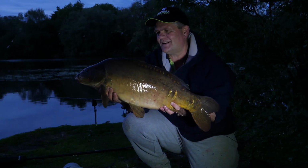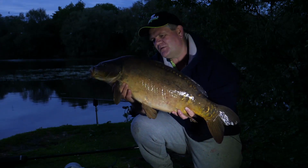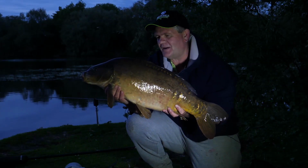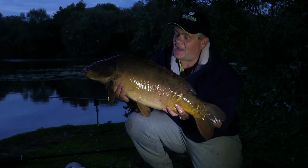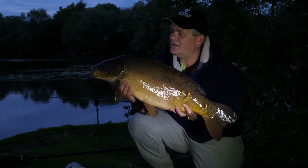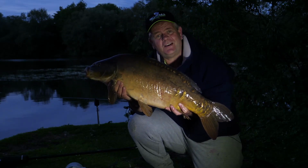An absolute stunner. This is what I've come to Horseshoe for yet again. Look at that, a beautiful, beautiful mirror out of Summer Bay. Stone system, jungle pop up, and a little squab flares, like a fluoro yellow, put out over a bed of particle and bloodworm crush, and it's hurtled off.